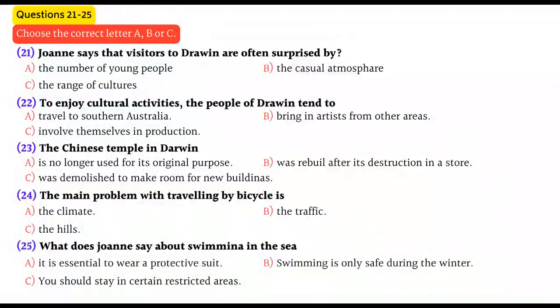You said it's very international. Yeah, they say there are over 70 different nationalities in Darwin. For instance, there's been a Chinese population there for over 100 years. We've even got a Chinese temple.